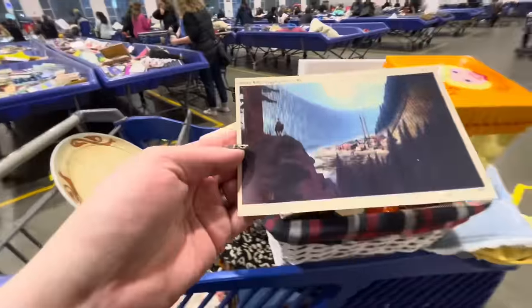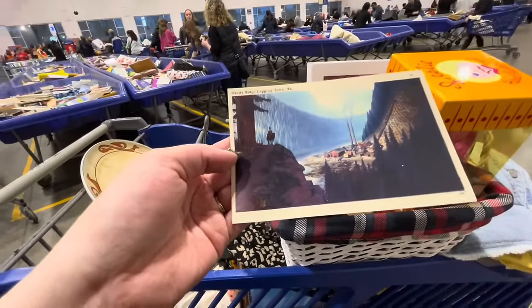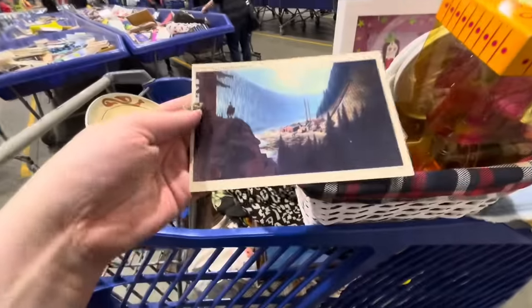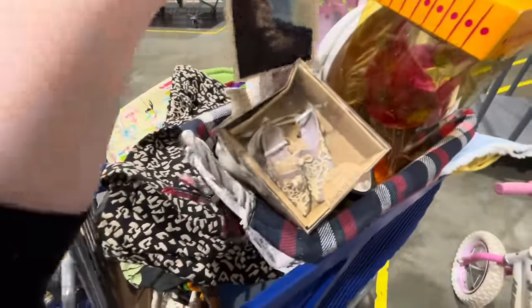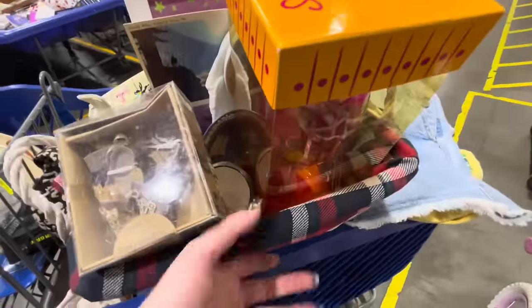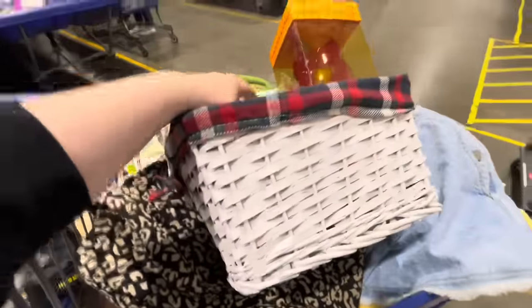Okay, I was gonna get this if I could find multiples, but I couldn't. I could only find the one. It's Windy Ridge Logging Town in Washington, vintage postcard. Maybe I'll just get it and throw it in someone's package. Okay, let's move this. Okay, one moment. Okay, we're back.